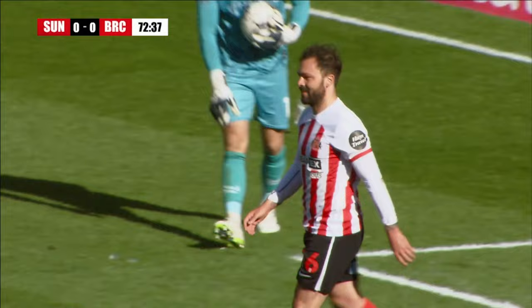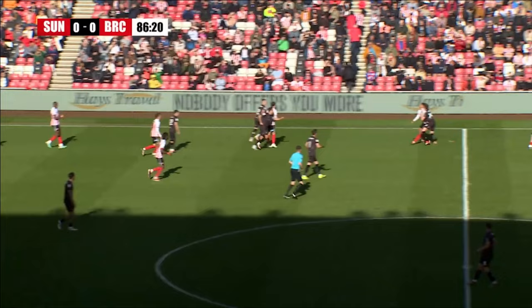Yeah, finds himself free at the far post, doesn't he? See now, Trai Hume waiting for support, just clips the ball. And I think Dan Neal just helps it on and he's free. But the match petered out, with Ekwa still chasing.